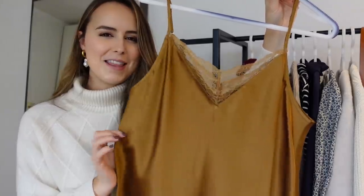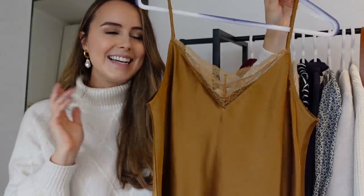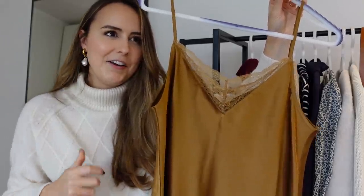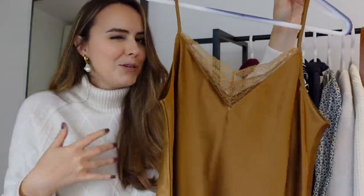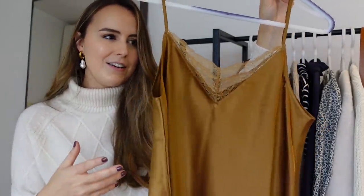Then I picked out this one mostly for the evening, hopefully nights out and entertaining that we're gonna be able to do this year. But it also does look really nice just paired with jeans and a bit of a chunky cardigan. Perhaps if you're going for more of a girls' night out that's a little bit more relaxed, but you also wanna wear something nice, then this is a great piece for that. Again, it's really good for layering.